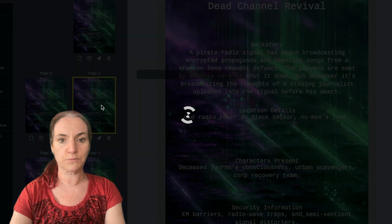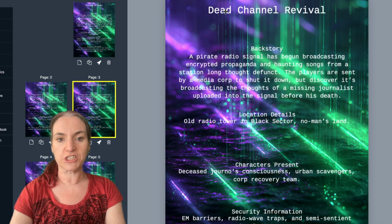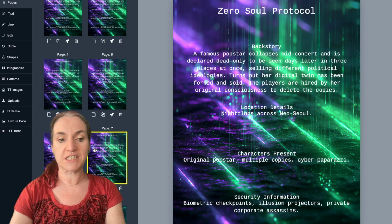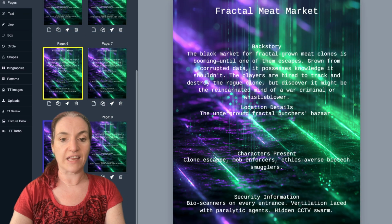Look at this. We have multiple pages and these are the scenarios. Check it out. So we have Dead Channel Revival, the backstory. A pirate radio signal has begun broadcasting encrypted propaganda and haunting songs from a station long thought defunct. Whoa. The location details: an old radio tower in the Black Sector, no man's land. Characters present are a dead journalist consciousness, urban scavengers, and a corp recovery team. And then there's the security information. So it has done this for 10 separate scenarios and they look great.